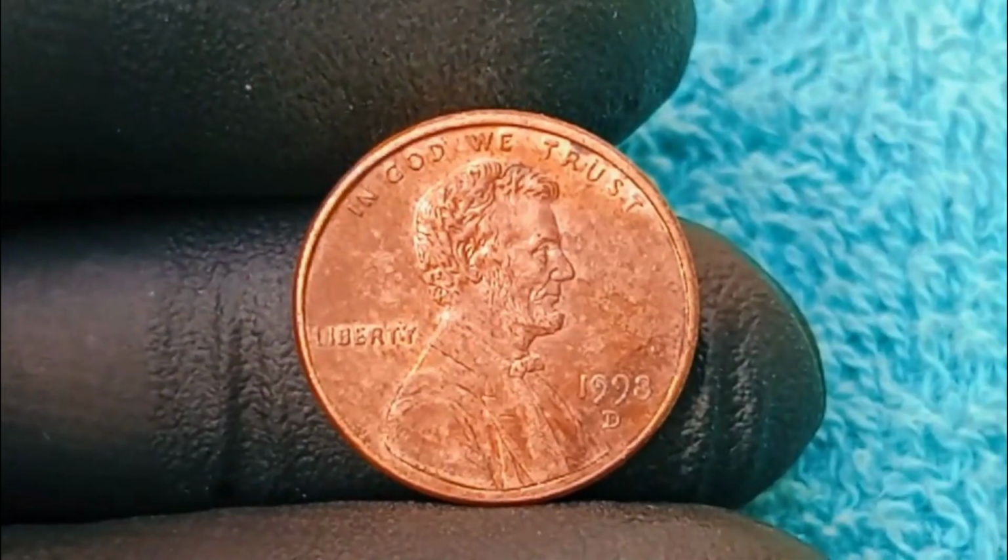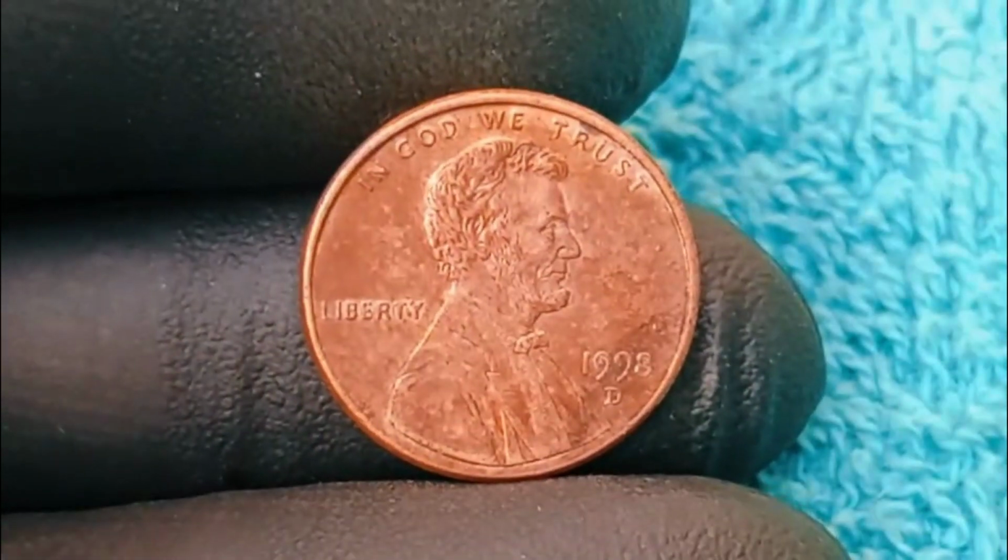And what's remarkable is how collectors respond to such anomalies, because rarity in coin collecting isn't just about age.